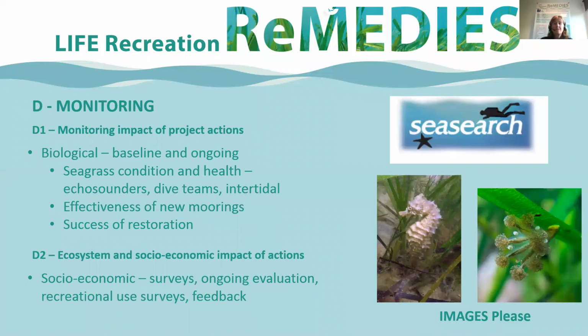So the monitoring, there's a Seasearch logo there. So Matt was doing this all through for Seasearch. So this is where Seasearch can really get involved, and Charlotte Bolton is involved, and she's coordinating that for us for Remedies. And so there's biological.